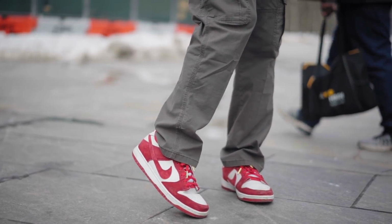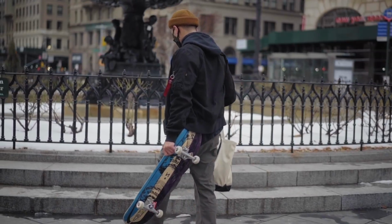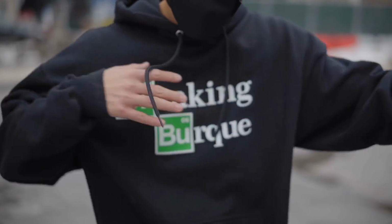The jacket I'm wearing is from Alpha Industries. It's just a simple bomber jacket to keep me warm on the way to the spot, so don't really worry about that. The hoodie though is from the official Breaking Bad store in Albuquerque. Go check it out, it's in Old Town.